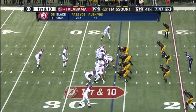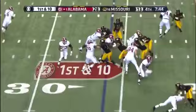Derrick Henry had a big day rushing. This is one of the big plays right here, a 25-yard run. Let's take a look at it and see what sprung him free. We've seen so many of these big explosive plays from Derrick, and once he gets going, he's tough to stop.